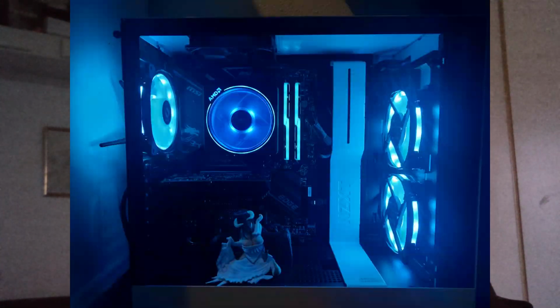Although I do plan to replace it with an RTX 3080 or maybe even a 3080 Super if that comes to market by the time I build up enough money. The case is quite obviously the NZXT H510, which I think is the most popular case on the market, and rightfully so.